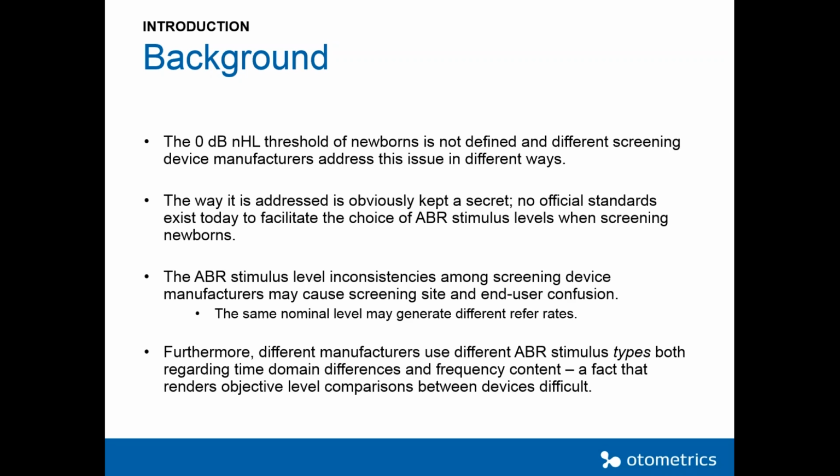But if we have different stimulus levels when measuring ABR, this may cause screening site and end user confusion. We can have two different screening devices with the same nominal level that might generate different refer rates, given that they have similar detection algorithms. Furthermore, different manufacturers use different ABR stimulus types, both regarding time domain differences and frequency content. And this renders an objective level comparison really difficult.